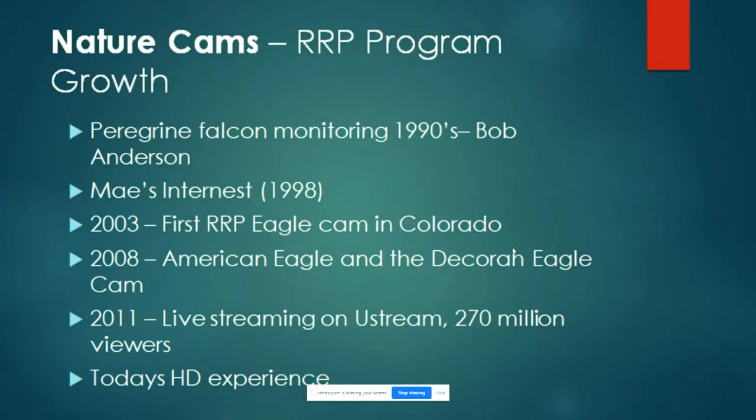Her daughter, May, was at the Excel plant right on the St. Croix River, at the Excel facility there, the King plant. That became very popular. 2013, they put another Excel Eagle Cam out in Colorado. 2008, Neil Reddig, Emmy-winning cinematographer and one of our board members, was working with Bob Anderson on a nature movie about the American eagle, and that's when they decided to put the Eagle Cam up.